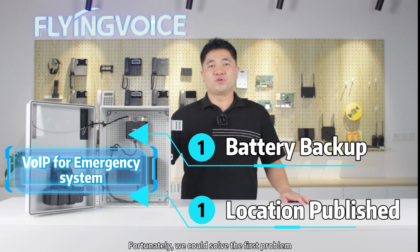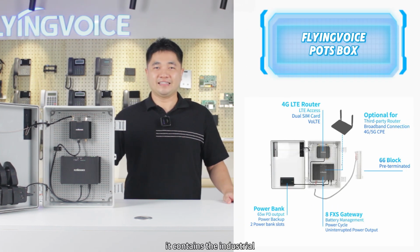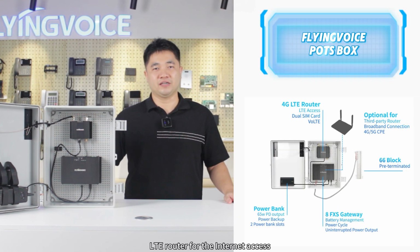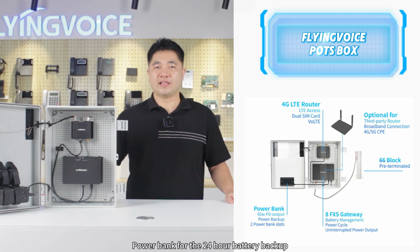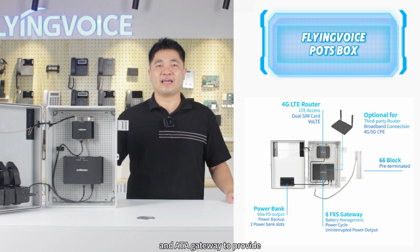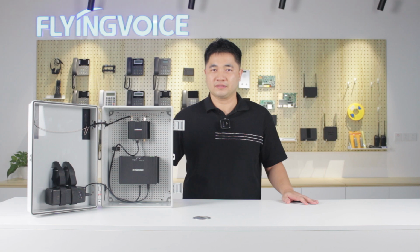Fortunately, we can solve the first problem with the Flyingvoice POTS Box. It contains an industrial LTE router for internet access, a power bank for 24-hour battery backup, and an ATA gateway to provide a dial tone for the phone inside the elevator cab.